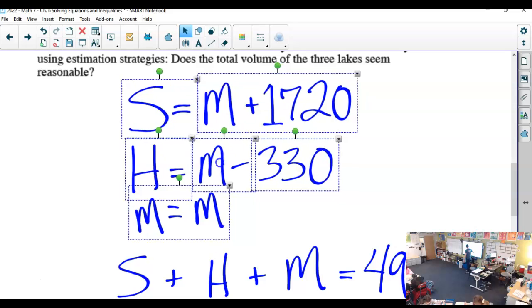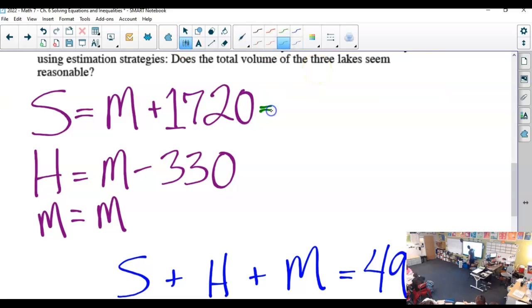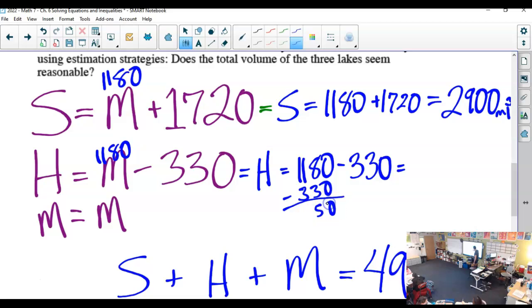If m is 1180, and well, m is m. So now s equals 1180 plus 1720. How much is in Lake Superior? Oh, straight up, right? 2,900? Yeah, but it's like a nice number. They made tens and hundreds. For H, I replace m with 1180, but then I have to minus 330. Ooh, wait, 750 or 850? That's 50. 11 minus 3. I think it's 8.